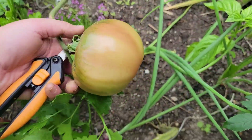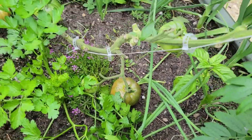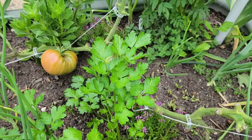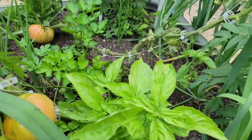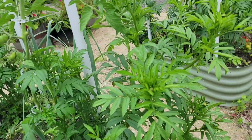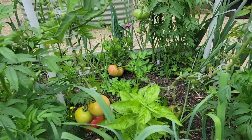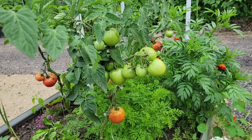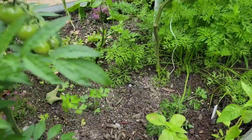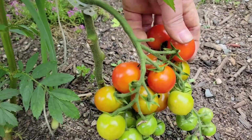You can see here, this is a Cherokee Carbon. Not ready yet, but there's another Cherokee Carbon there. Some of these are absolutely huge. I think my biggest one to date, for this year, was 1 pound, 3 ounces maybe. And I've got beefsteak in the back, which is another heirloom, but those do go pretty red. And then I've got a bunch of the cherries, which Jay will like.